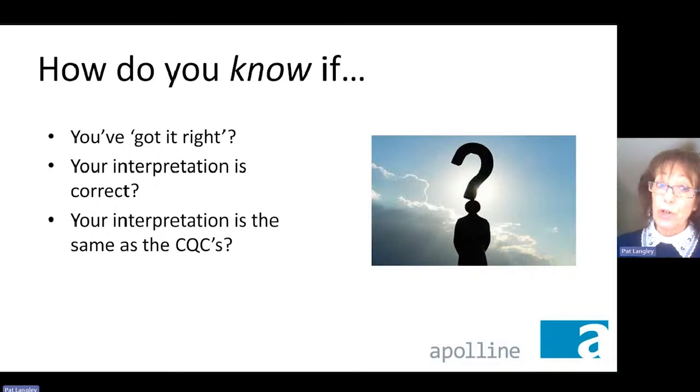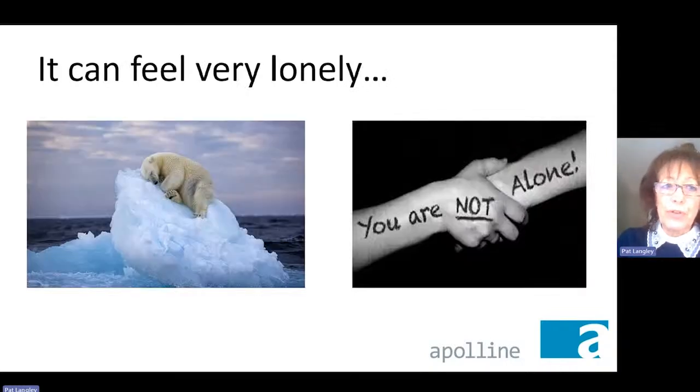CQC inspectors are human, and they will all have their own interpretations of what the legislation and the statutory requirements are. CQC works very hard to try and make sure their inspectors are as consistent as possible. But as I say, CQC inspectors are human beings, and everyone will have their own views on what is important. So how do you know if you've got those things right?